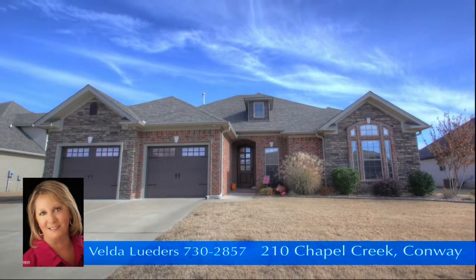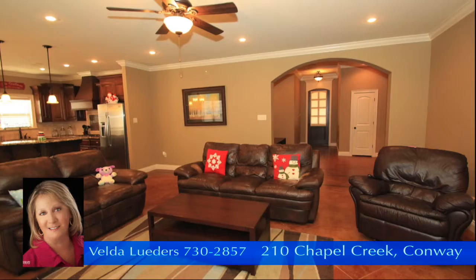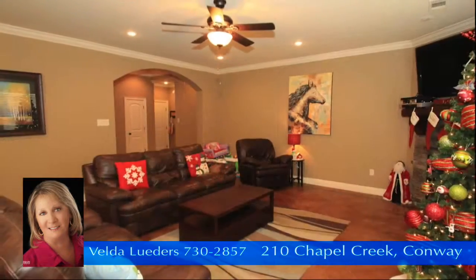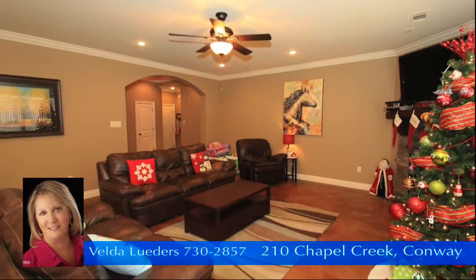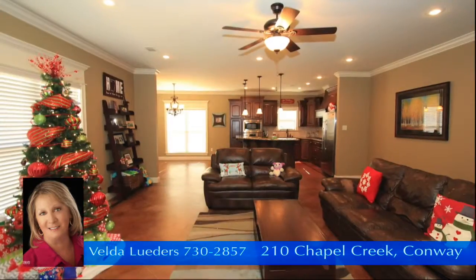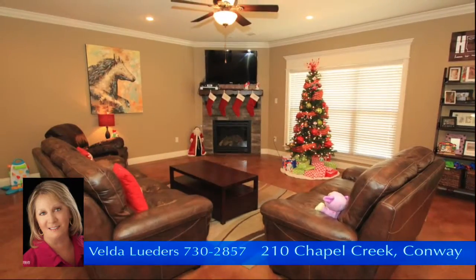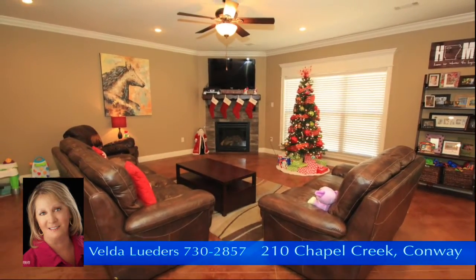This impressive Energy Smart home is a place you can call home. The foyer is spacious and inviting. The stained concrete floors are accented by the den's corner fireplace with its stacked stone face. Windows across the back of the den allow natural light into the room.